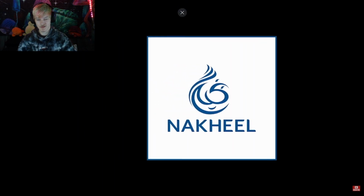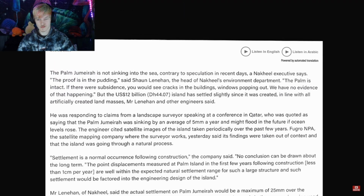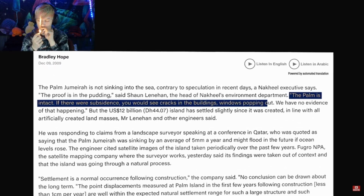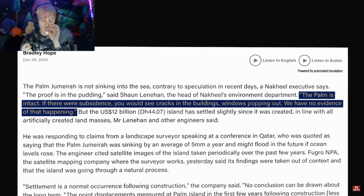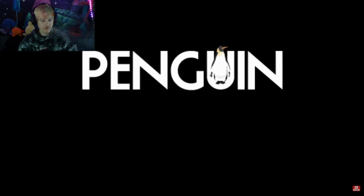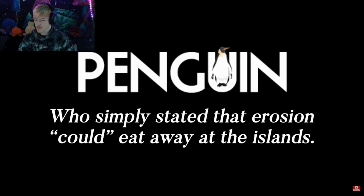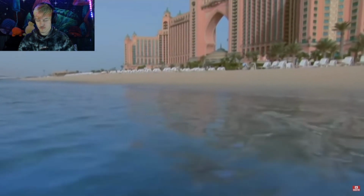The island's developer Nakheel Properties responded to these claims by stating, "The Palm is intact. If there was subsidence, you would see cracks in the buildings, windows popping out. We have no evidence of that happening," even going so far as to sue the builder Penguin Marine, who simply stated that erosion could eat away at the islands. Then there's the issue of the water itself.